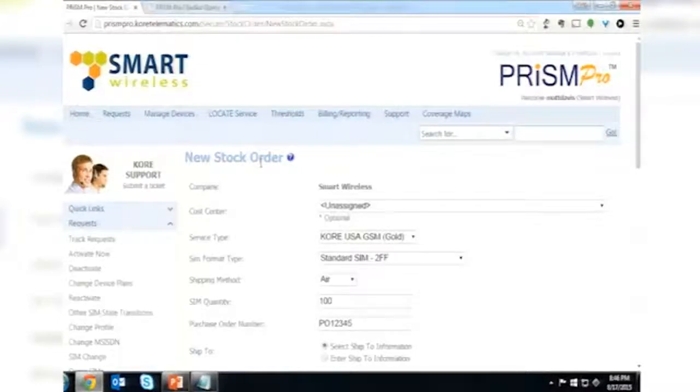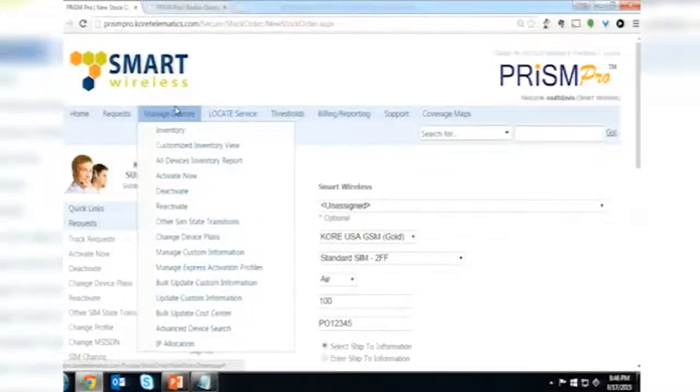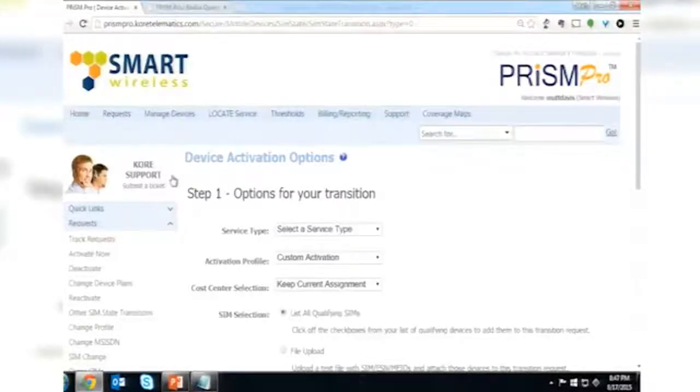So once a SIM order has been fulfilled, the next thing a customer would want to work through is the activation process. And so I'll show you 2 workflows for activating a device. One is a manual process where customers can go through, identify every feature they need to have provisioned, manipulate and make changes to all of our threshold monitoring tools, and then also set rate plans and all the commercial impacts that go along with that.